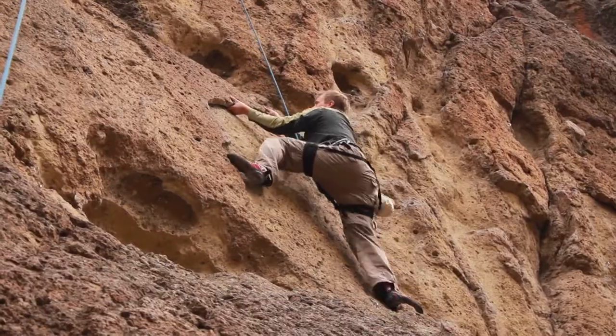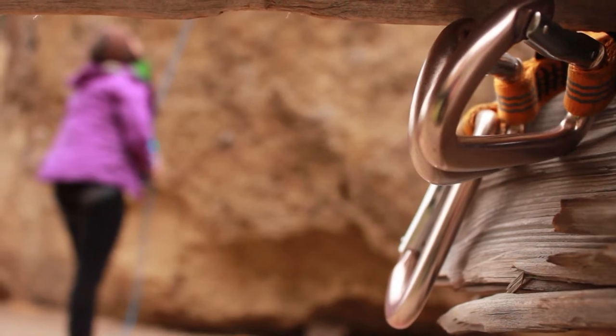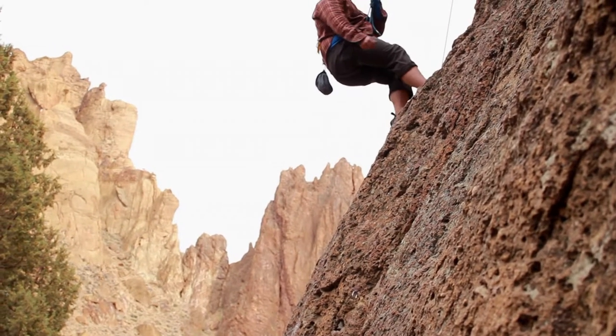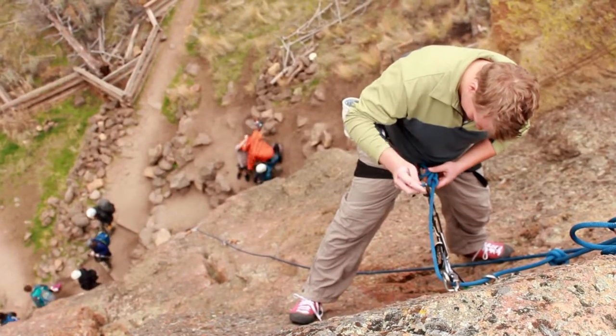Smith Rock can be enjoyed year-round, but know that summer temperatures can reach over 100 degrees. Spring and fall are the best months to avoid the crowds and beat the heat. But sunny winter days can also be a great time to get out and climb.